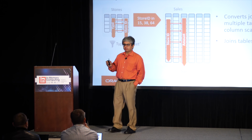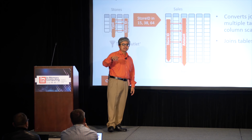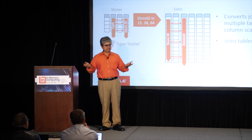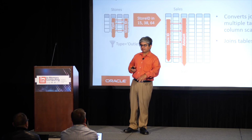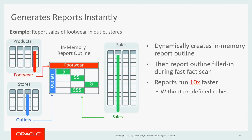And we use a technique called Bloom filter that I won't go into the details of, but that basically lets you do a very, very fast scan and filter to reduce the fact table data, and basically making the join happen without really doing a join. So this gives you 10x faster joins. The same technique can be applied to more complex scenarios.